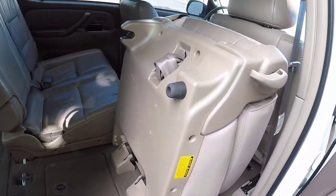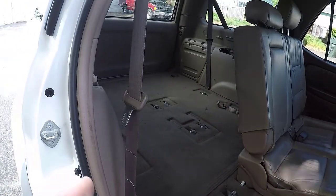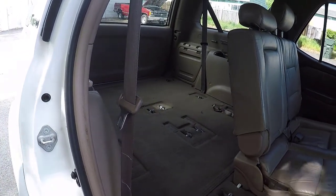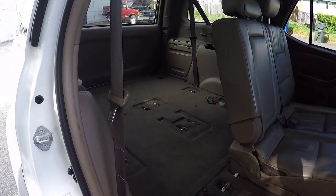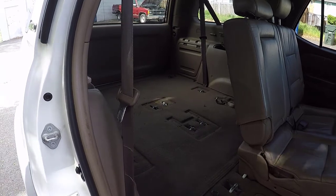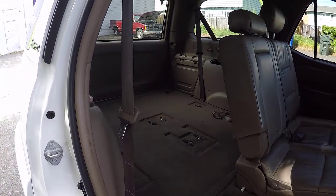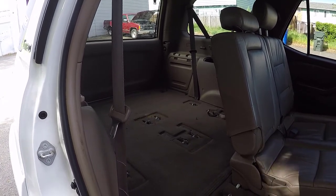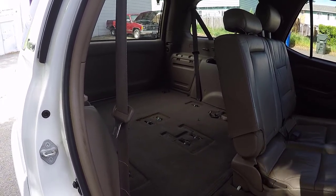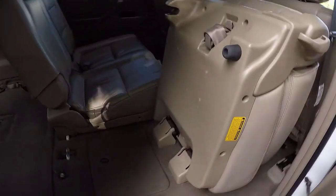What's cool is this back seat flips up, not only for people that are going to get into the back seat, because this is a 3-row vehicle. The 04 Toyota Sequoia is a 3-row vehicle, but just like the Suburban and Tahoe, it's got a removable third row. And just like a lot of owners of Suburbans, Tahoes, and Sequoias, they take the third row out because it just gives them more utility day to day, especially if you just don't need the seat. At any rate, that's not what I was really here to talk about.